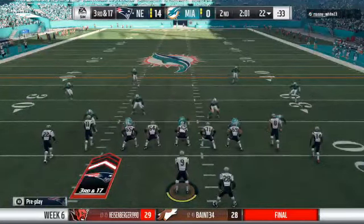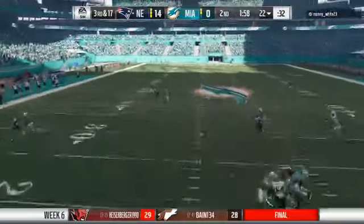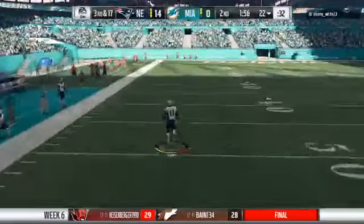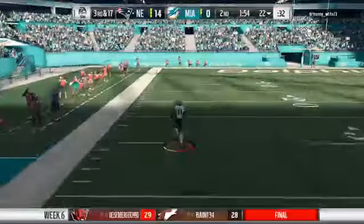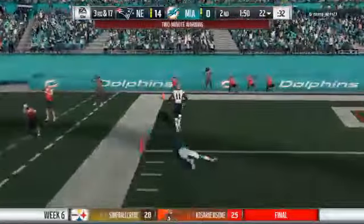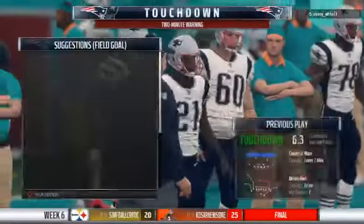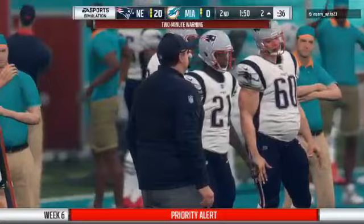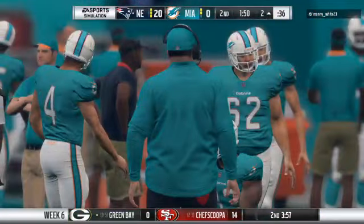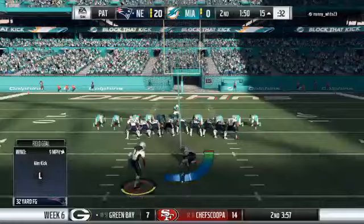So the D-line's going to spread out. Now on third and long, they'll look to throw. The left side completion to Jones. Julio Jones all alone. And all the way in. Touchdown, New England. Julio Jones, 78 yards. And the Patriots add on to their lead.